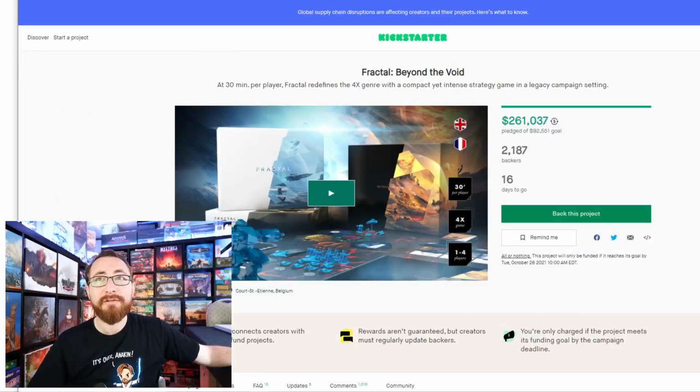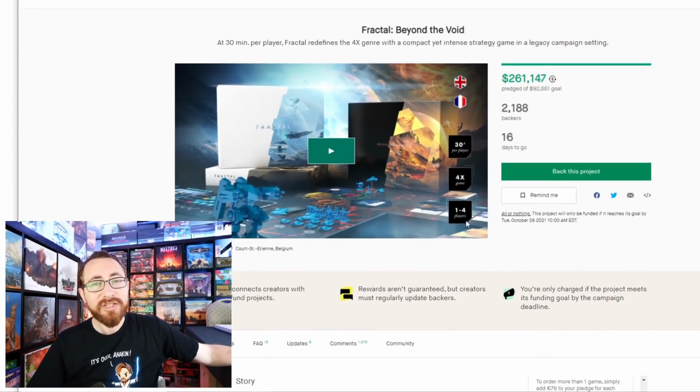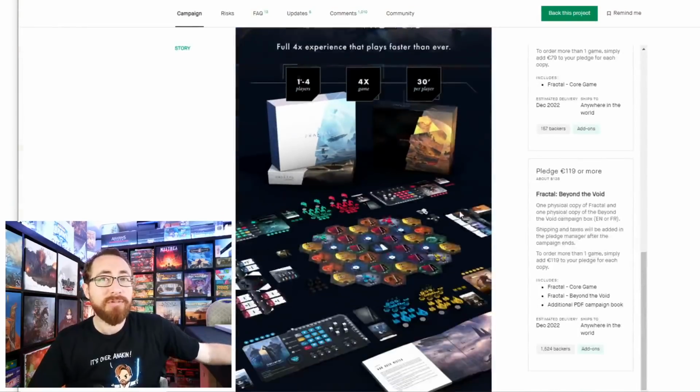And then from there we have Fractal Beyond the Void, a less Euro-based 4X experience, one that's focusing more on the playtime accessibility. This is approaching more the lane that Exodus took, which is trying to say, hey, you want a short 4X game? Let's try to give you as much of a short 4X game as we can. It won't be short, but it will be short-ish, and this one does seem to come in at roughly 2 hours for 4 players, 30 minutes per player as advertised. 2,000 backers so far, $261,000 raised, 4X experience in, well, roughly 2 hours.